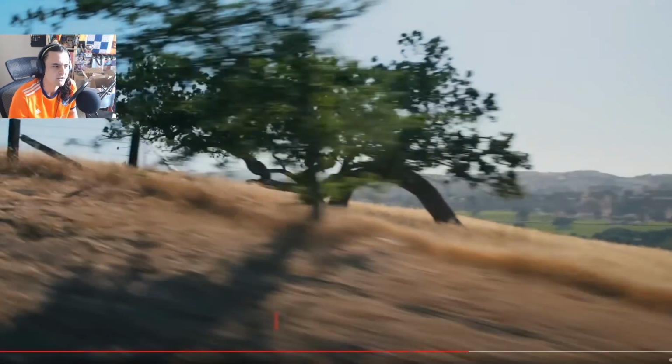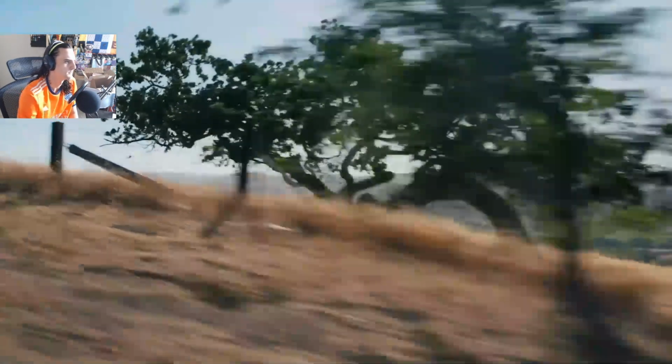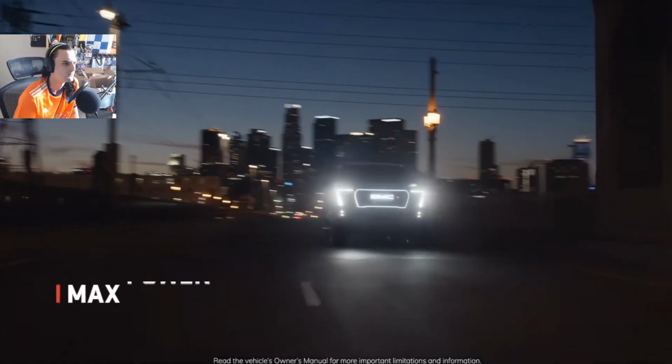They may have that on the Hummer, but it's definitely unique that they're giving customers, drivers, the opportunity to create their own drive mode. That's not something that we're hearing from Ford yet, or maybe Rivian is doing that. Still very cool. Finally, check out Max Power Mode.